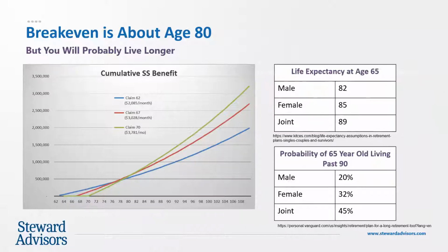This graph is an analysis we did for a client, and he wanted to know how long it would take, if he waited until age 70 to start Social Security, to catch up to the amount of benefit he would receive if he started his benefit at age 62. So what we did is we graphed the cumulative amount of benefits he'd receive under each claiming age, adjusted for inflation. And based on his Social Security statement, his benefit at age 62 was $2,085 per month. At that rate, the client would receive about $500,000 in benefits by age 80 and $1 million in benefits by age 92. On the other hand, if he delayed to age 70, he has no benefit until age 70.